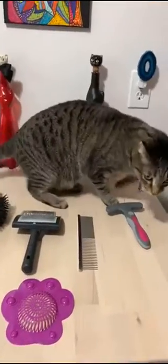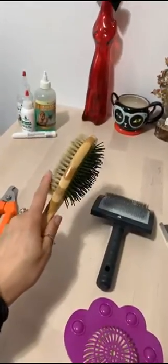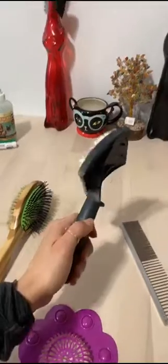So we have a volunteer to demonstrate our brushing. So this is the one I recommend for regular use. This is the pin brush. This is able to be very soothing to your pet. It has the bristles. Goodbye, dragon. He's like, I'm not volunteering. So this is the best one for regular use. Pin brush, soft bristles. This is a curved slicker brush.